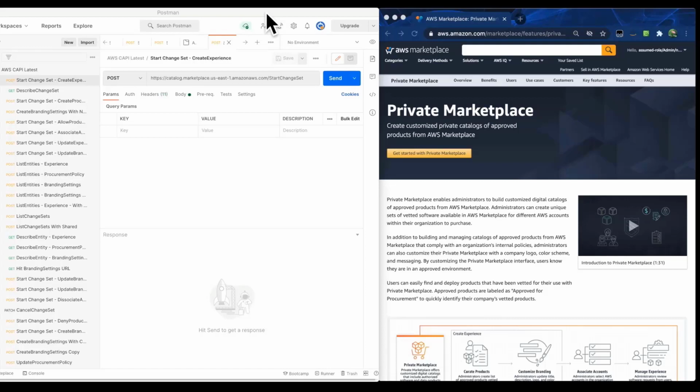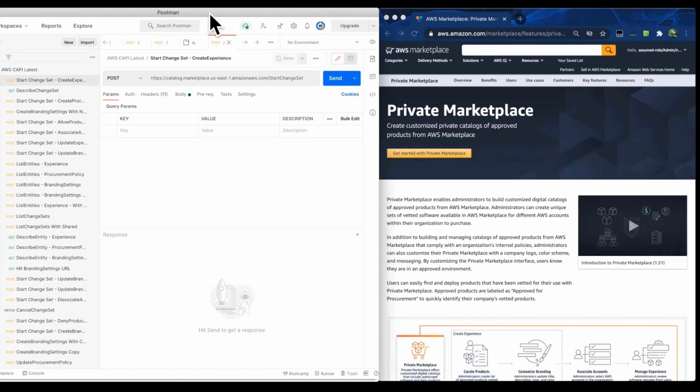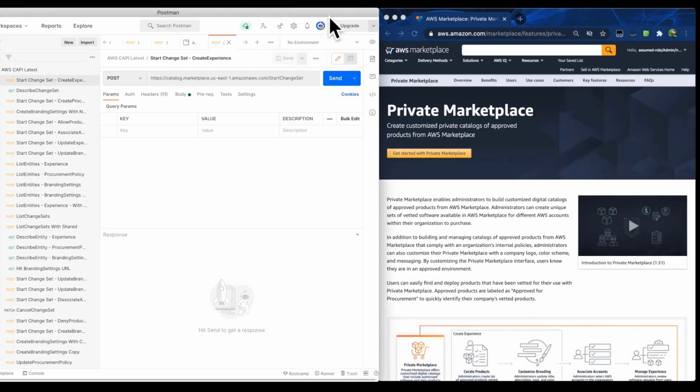So within Postman, I have created a set of API changes that need to be made. So for each of the calls, you will see an HTTP action, either a POST or a GET or a PATCH, and the specific request body that needs to be sent as part of this API call in order to perform the operation.